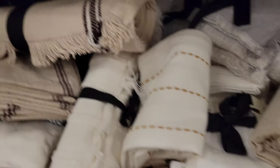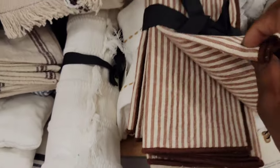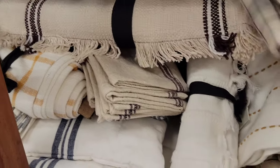And this new fall collection also has some really pretty dinner napkins. And when it comes to table settings, that laid back casual elegance is definitely popular and in right now. And these napkins definitely give off that vibe.